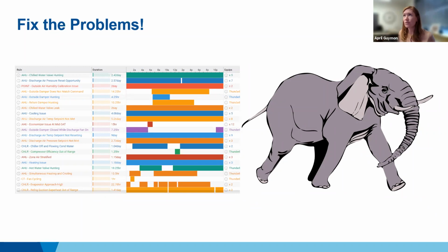And I've seen that this tool can really help facility teams move from very reactive to a more proactive place, right? They know these things are happening, they're aware of them, they don't have to get a phone call to let them know, they can already tell the faults that are happening.